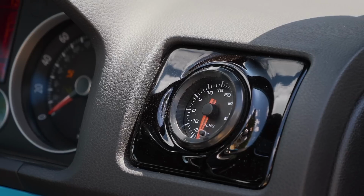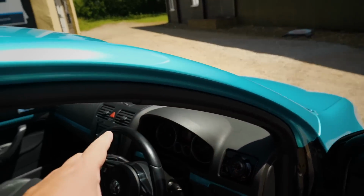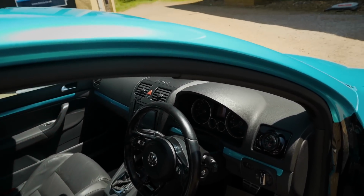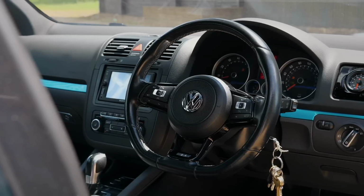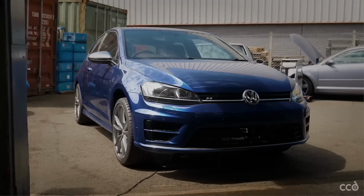On the inside, we've got a boost gauge, and should we talk about the party piece, which I would have put in the thumbnail, I guess. Basically, let me spin the camera around. So you can see in my hands here is a Golf R steering wheel. That is a Mark 7 Golf R steering wheel, same as what's on my Mark 7 Golf R, which I'm going to have an update for you soon.